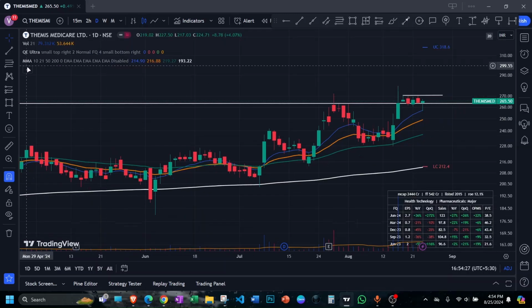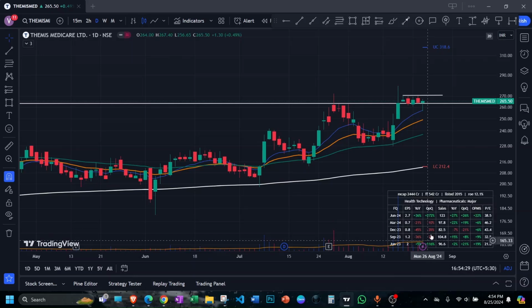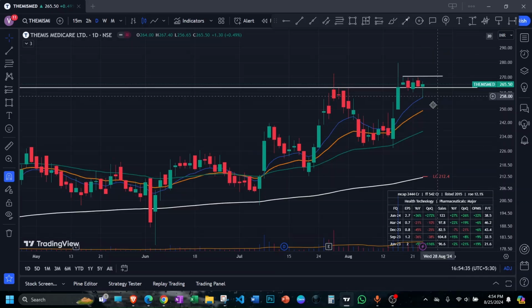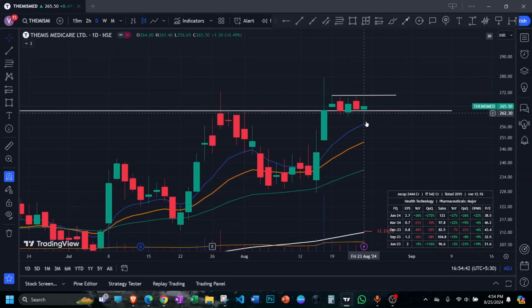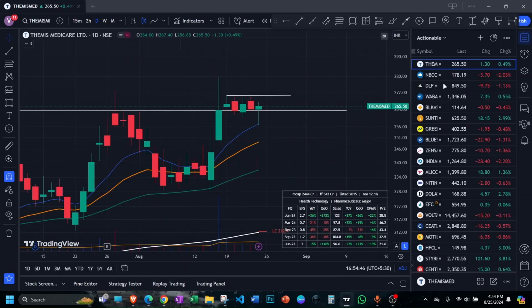If I show you the earnings, right? The earnings were really good, especially the quarter on quarter growth, the EPS growth, and overall everything was really good. And it's just consolidating nicely in a very narrow range above the big base breakout level, and plus there was a nice recovery from the 10-day moving average on Friday. So this is one that I'm considering.